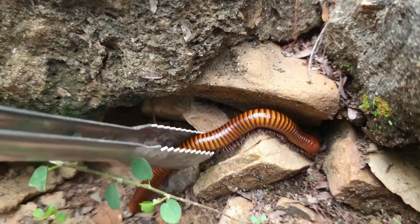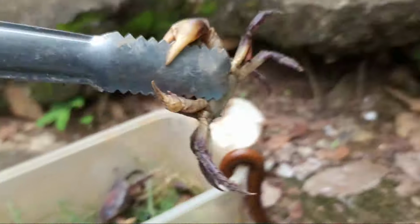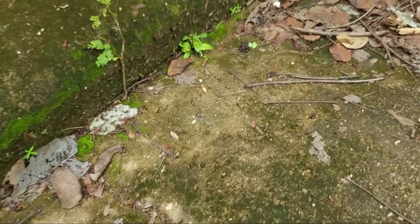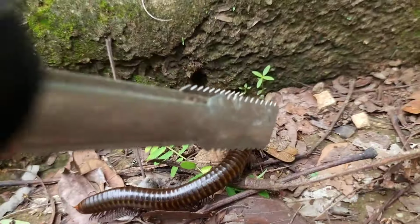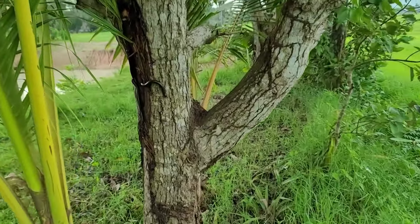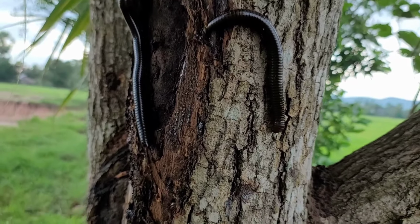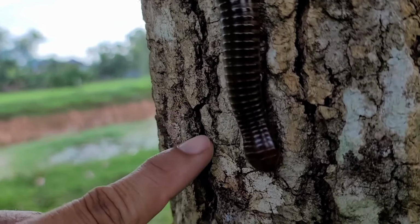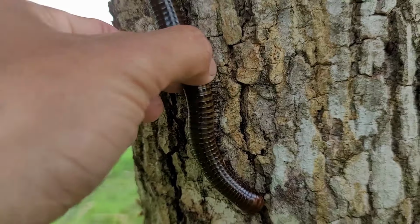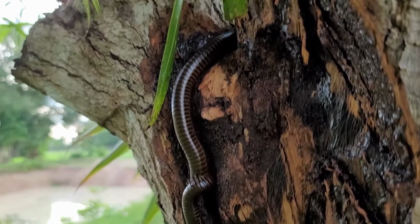Ooh, wow, one more, everyone. Ooh, one more crab here. Amazing. Good morning, everyone. Oh, my God. The big worm. The big worm millipede on the main. Here. Look at him. Oh my god.